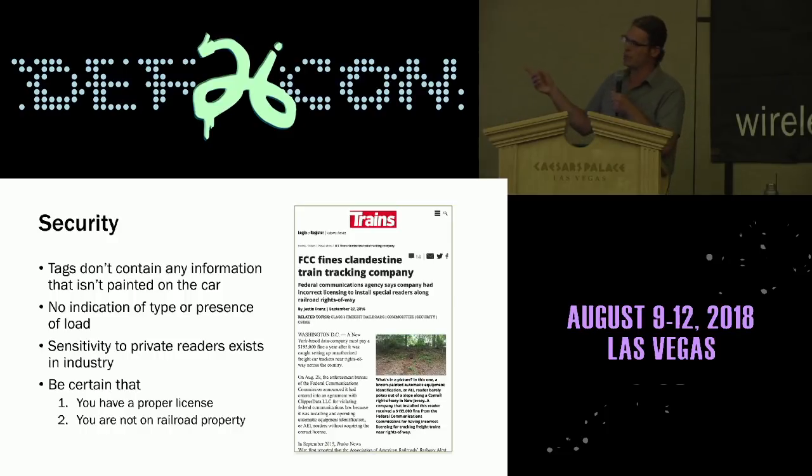But this was actually what got me thinking that maybe I could do this, because I always assumed it was kind of a proprietary thing that the railroads had locked down. But there are actually very few things like that, I've learned in the last 3 years.